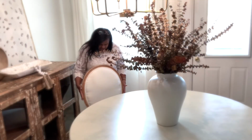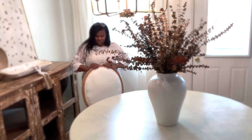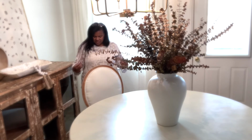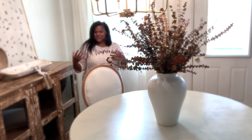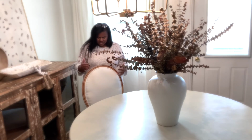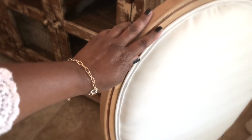If you're out looking for chairs, don't disregard the big, bulky chairs such as this, because you see them in the dark wood color. You can always use your hands, use your imagination, reimagine them. You can even go in with a coat of paint over the top, repaint them, and then go in and reupholster them. They are excellent furniture.